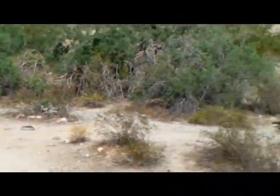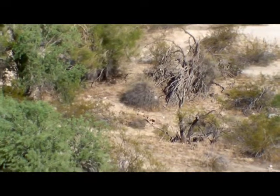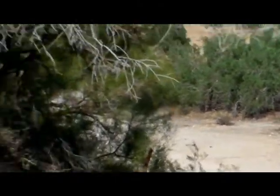I'll swing back around on this rock outcropping I'm on. Back down to where I came from to get up here. And then right back up to where, see if we can zoom in on this. Incredible.